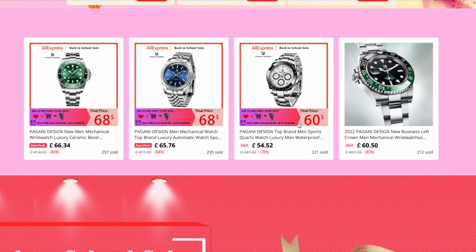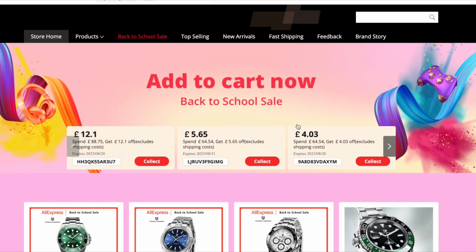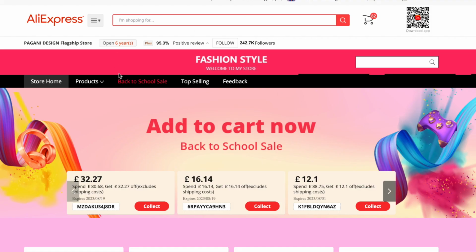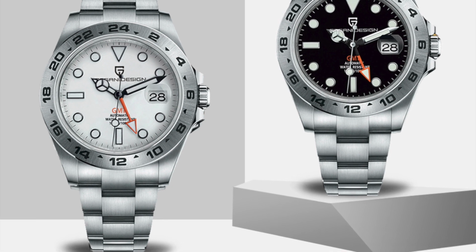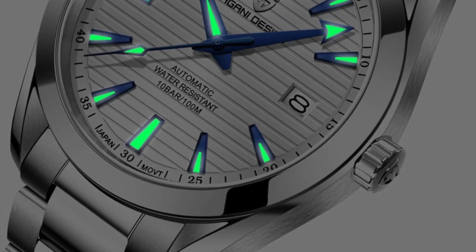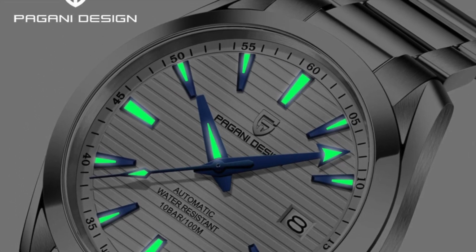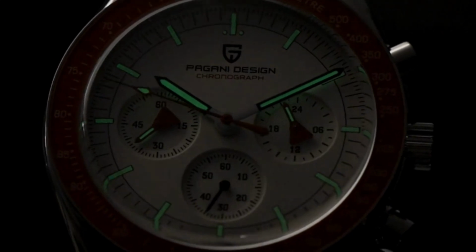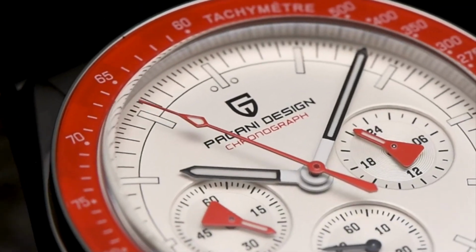So this list will be homage heavy, maybe homage-tastic. Well, either way, all of these watches homage something, so if it's not your thing, don't worry. I'm going to do more AliExpress lists in the coming weeks, and I will populate them with a good mixture of both. So firstly, we have the homage to the Speedmaster, known as the PD1701.